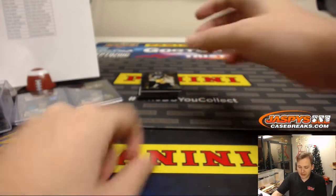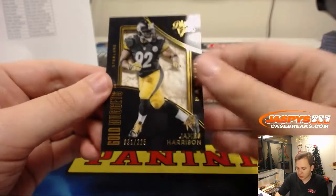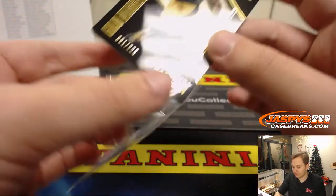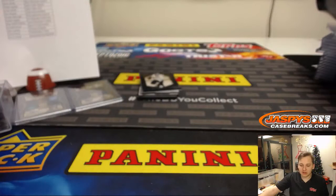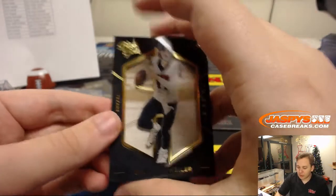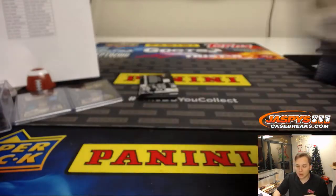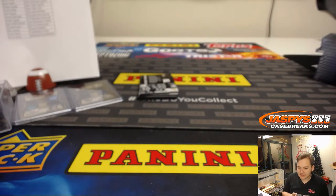All right, last pack. Good luck. First one up, number 225. James Harrison, 91 out of 225. One off the jersey number there. Steelers again, Robert A. We got Brock Osweiler numbered to 225 for the Houston Texans. Ellie with the Texans.